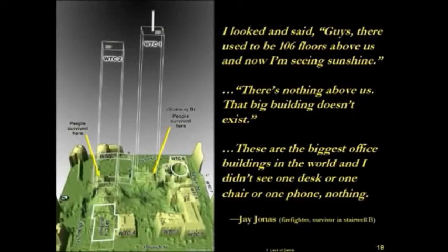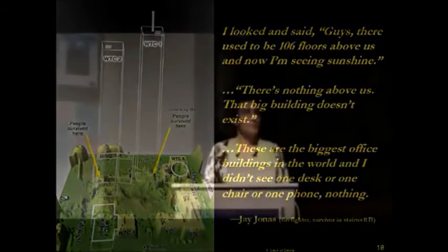And if you notice, there's a little pimple down there at the bottom of Building 3. 14 folks survived down there. The rest of the building went away, and who was left in that little corner there survived. Also, the bottom of Tower 1, that little hump there, that was Stairwell B. 14 people survived there as well.